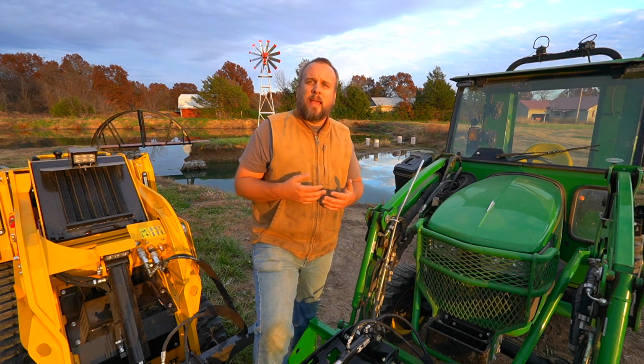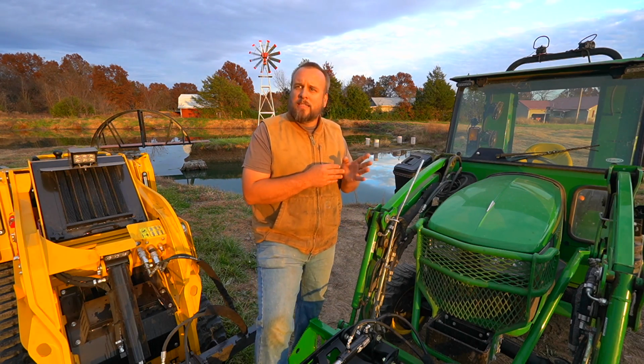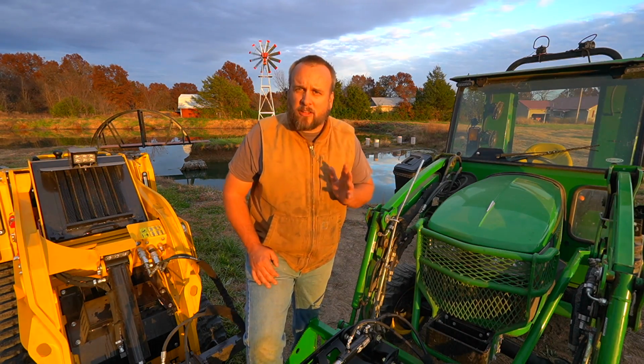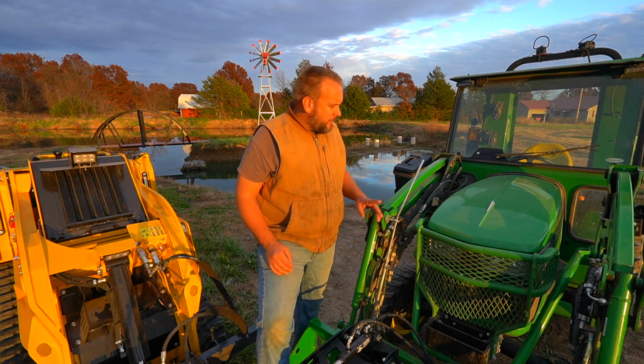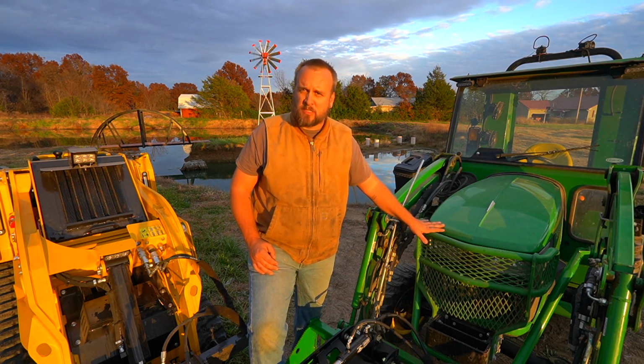The next reason that you might prefer the tractor is because you're more familiar with it, and it's more comfortable to you because you've been around them your whole life. Another reason that you might prefer the tractor is it can have a front attachment and a rear attachment at the same time. A tractor is an overall great piece of equipment, and like I've already said, for the average property owner, I would say this should be your first equipment purchase, a small tractor.